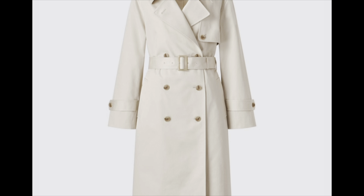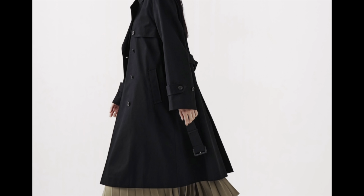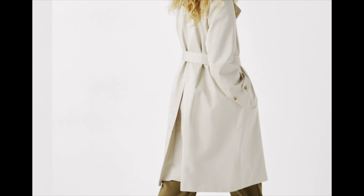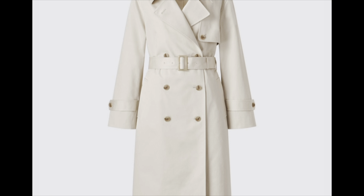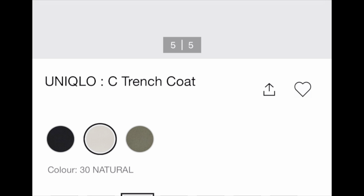It comes in three colors. This is a natural color, this is the olive, and this is the black. When I went to Uniqlo, this was probably the most popular color, so they're running out of stock of that one. But I got lucky and managed to get this natural color in my size. I'll show you what it looks like in real life and why I think this is quite the bargain. It's just under $200, and we are one season behind the Northern Hemisphere.